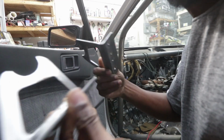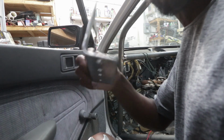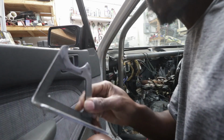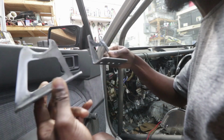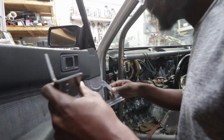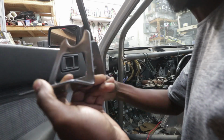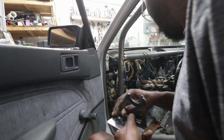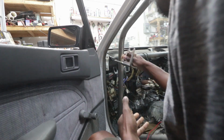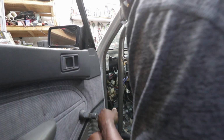Alright, so I went ahead and made up these brackets, drew them up in Fusion 360 and cut them out on a CNC plasma. And they have a little 90 degree bend. Basically I just took the cardboard template, measured all the angles and distances, and came up with these guys. So this is what will hold the steering wheel to the frame, or to the cage. So I need to get that put together.